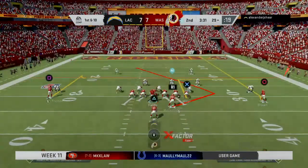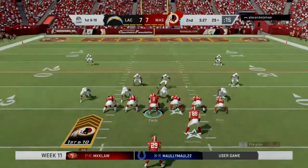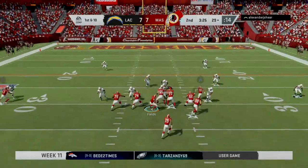Ready. Hey, Mike, 60 out low. Here we go. Let's bring it. Let's go.